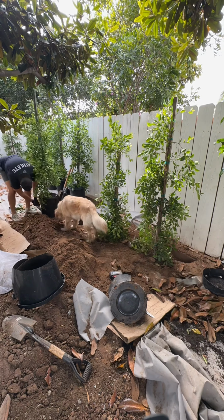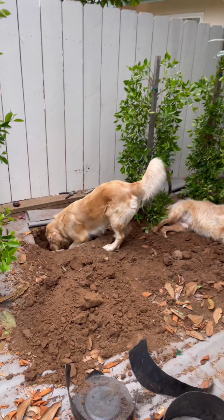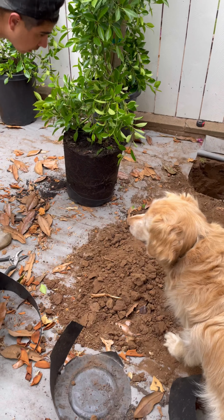Ryan and I thought we were going to be able to do all of this ourselves, but we hired the dogs to help dig our holes. As you can see, Winnie is the only one taking her job seriously. Teddy is just along for the ride and to be the project supervisor.